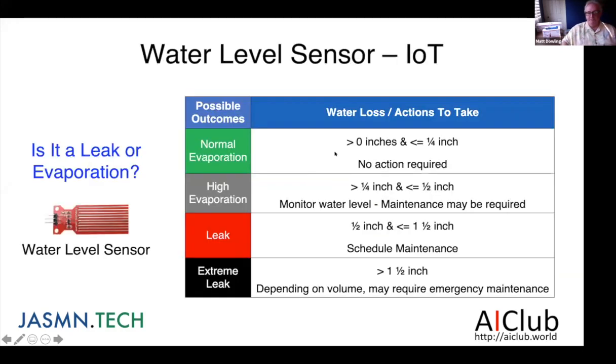Next slide. Whenever you're thinking about developing an IoT use case, one of the things you have to think about is what the possible outcomes are. So in this particular case, if it's losing between 0 and a quarter of an inch, it's normal evaporation. Probably no action is required, except maybe fill the pool up with some more water eventually at the end of a week.